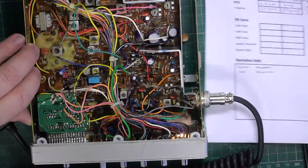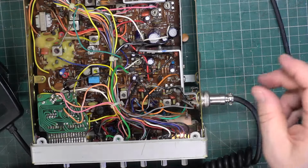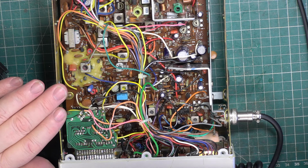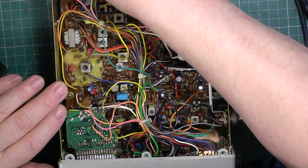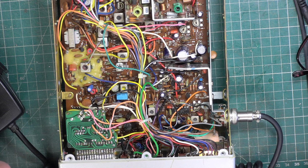So that brings us to receive. So let's see what it's doing. I'll make sure RF gain's up and we'll plug the test equipment speaker in. And on the signal generator, we'll put 2779125. I haven't checked whether channel 9 is still doing 19 or not, or whether it ever did do 19. So I can't see any change of wiring on that.